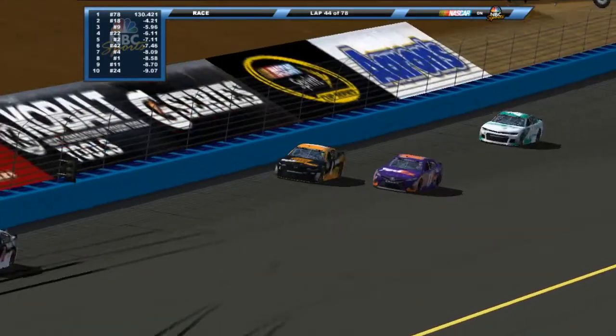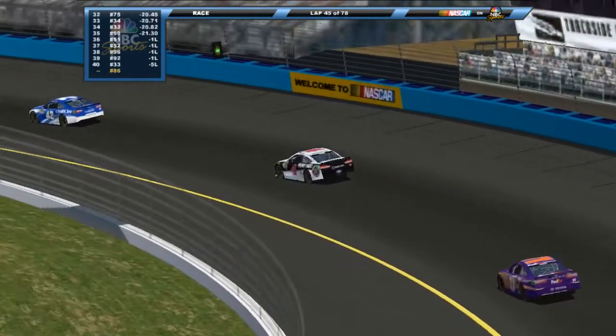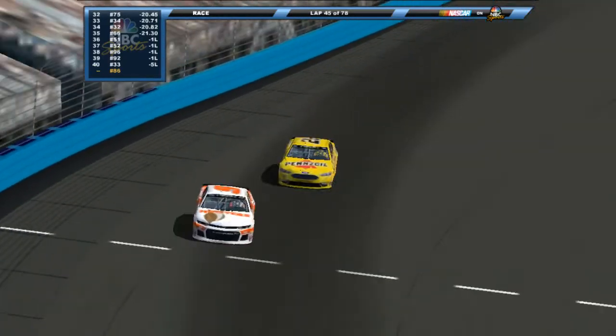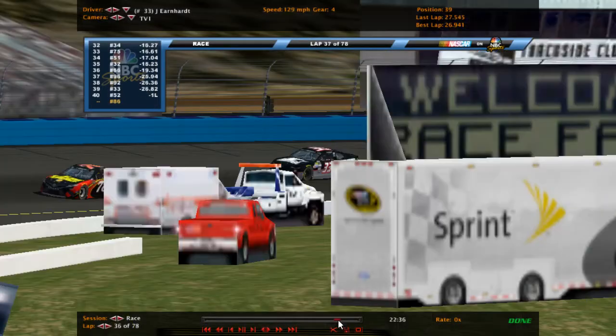Harvick has fallen all the way back to the 7th position. Looks like he had a bad pit stop there. If you head to the back, Jeffrey Earnhardt's 5 laps down. He had that problem with pit road. There he is, right there. Let's actually go and see what happened to Jeffrey Earnhardt here.